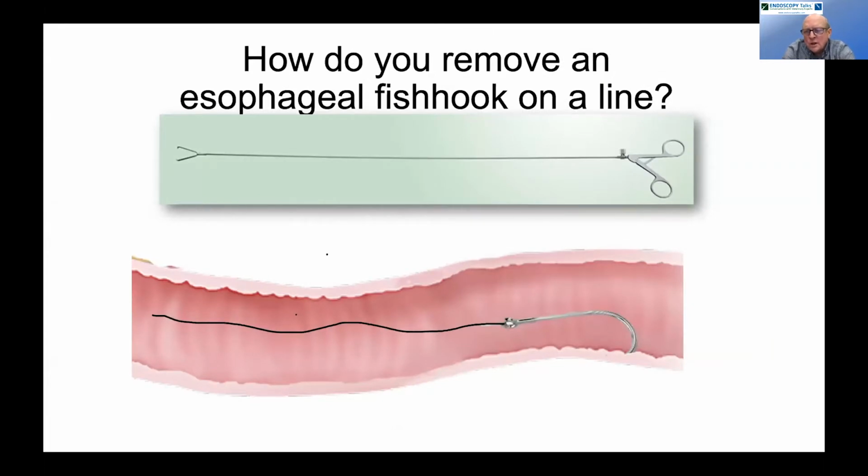What about fish hooks? If you have a fish hook in the esophagus, usually they're attached to a line, and usually what happens is the owner pulls the line and sets the hook in the esophagus. And you can use those strong foreign body graspers and go down and grab that fish hook. So what you'll do is you'll grab a hold of the fish hook and then push it out of the esophagus and then pull it out.